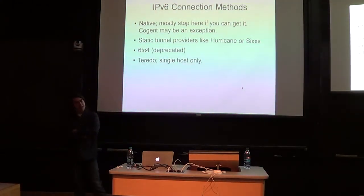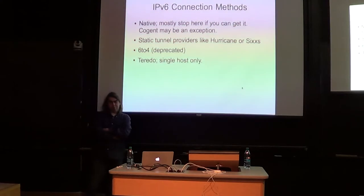I'll mention that if you can get native and your native's Cogent, you might want to think twice about that one. Cogent is not willing to peer with a fairly large number of people, including Google. And this will cause you all sorts of grief. One of the few cases where my wife noticed IPv6 was when she went to Wonderground, which had just listed its Cogent-based IPv6 address, which wasn't reachable.